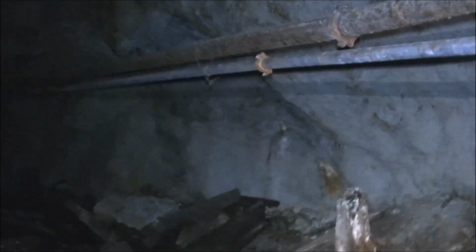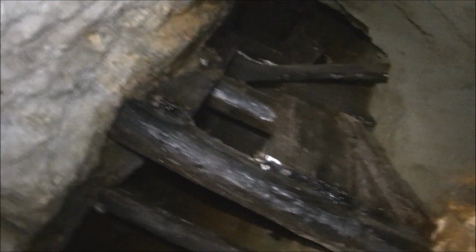Back into the Union mine today, and the reason we're in here is because we're going to set up a bat monitor. They have a program, they're having trouble with bats dying off, and they're trying to get as many monitors in places in big mines as they can. So we're going to wander around here and see if we can see any sign of bats.